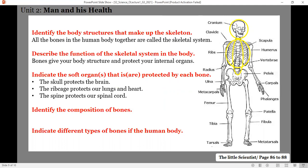Miss Fatin, what's the spinal cord? I will talk about this in the next lesson. Bones contain calcium, and for this reason, they are strong and hard. We need to care for our bones by eating healthy food and food rich in calcium, like milk, for example.